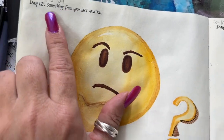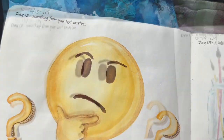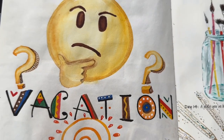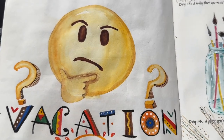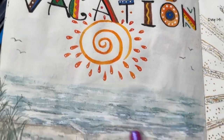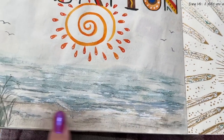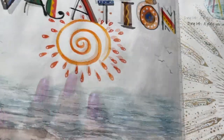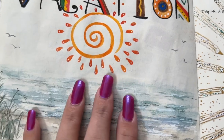This says something from your last vacation. And I had to think and think and think. And then I went, vacation? What vacation? I don't remember the last vacation I had. I know I went somewhere sunny. I'm pretty sure it was Florida. And so here's the ocean. There was sand involved in water. You know, there's always sand and water involved in my vacation.